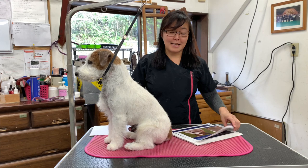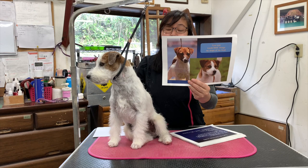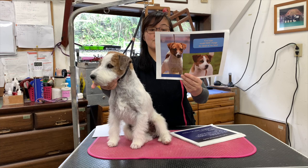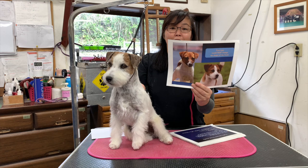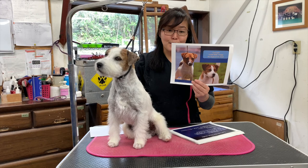This is a smooth coat. This is a broken coat. The coat texture is different, but the head expression and head proportion should be the same. The flat skull, the small ears, strong muzzle, not too short a muzzle, and strong cheek. In any coat, the head proportion should be very correct. So, we are going to show you many head examples with the real dogs. Let's see the dogs.